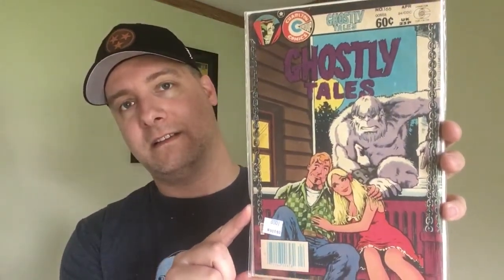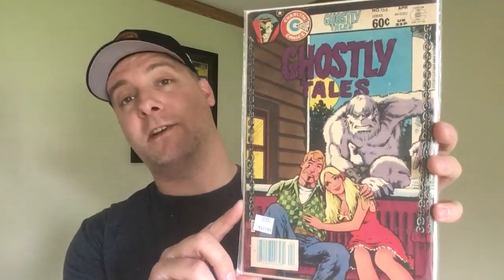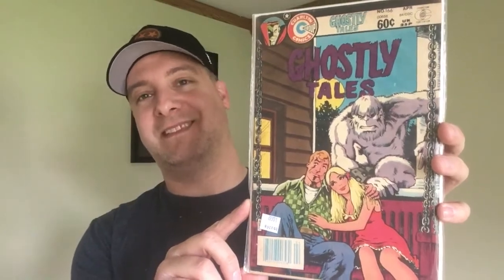Man, I like this cover a lot. Ghostly Tales, 166, which I think is all reprints. What year is this? 84. And I did not look up who the artist is. Is this a Mike Zeck cover? This looks like Mike Zeck to me. Looks like Dave Stevens a lot too, but I know it's not Dave Stevens. I'm going to say that's Mike Zeck. But it's a very cool cover. It's cool.